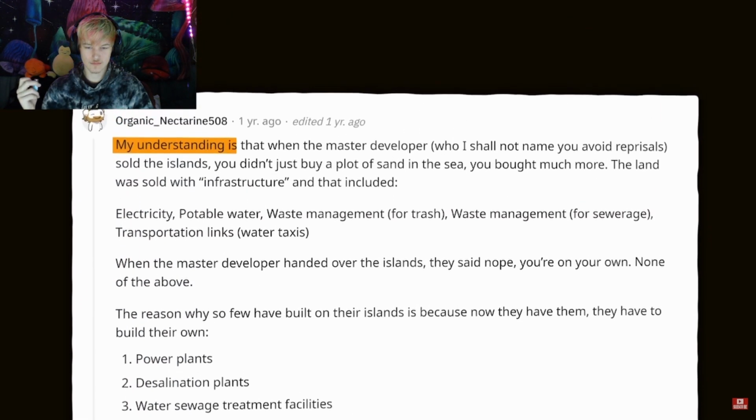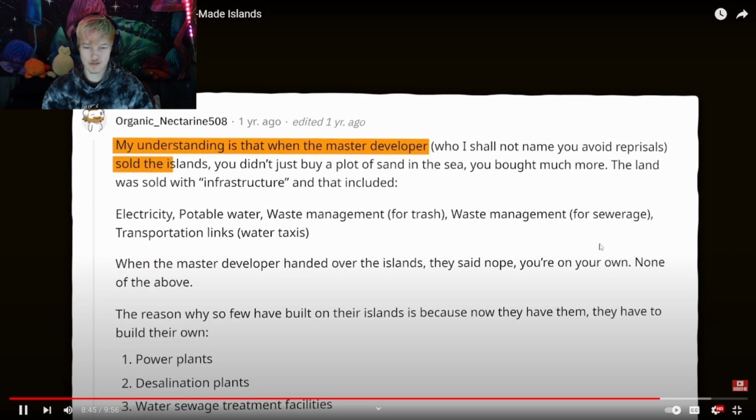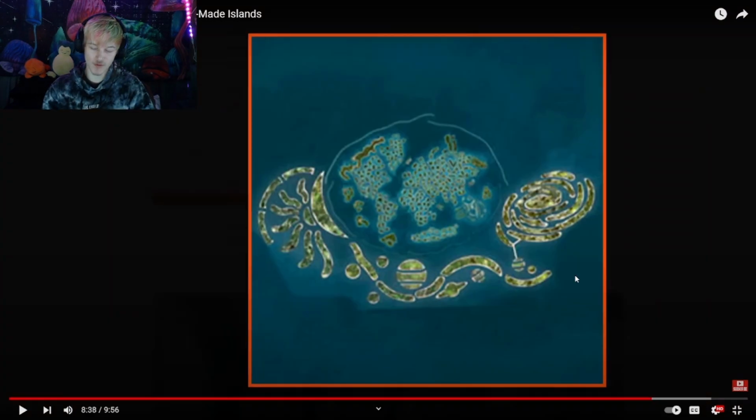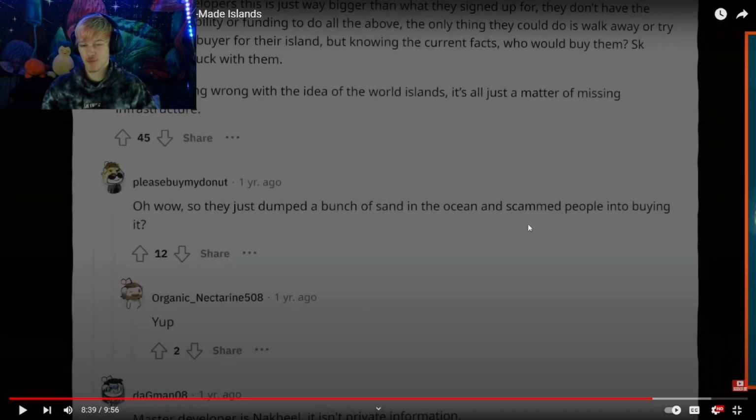My understanding is that when the master developer sold the islands... This is so funny, a Reddit user, he just goes to some random guy who had some random take on Reddit. That's one thing I always love about SunnyV2, he just takes into account the person who doesn't have a say. It's like, nobody cares about this guy, no one cares. Nobody cares about Reddit.